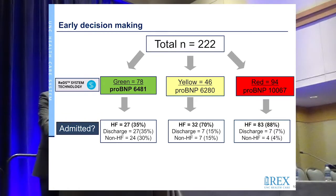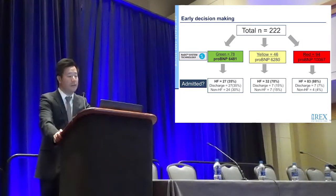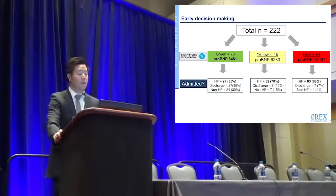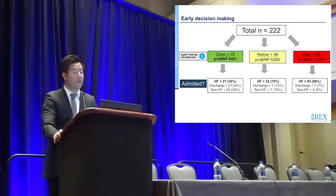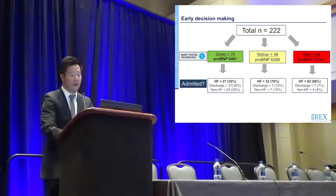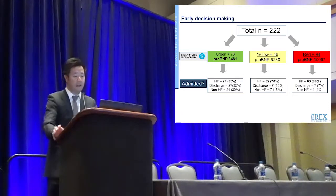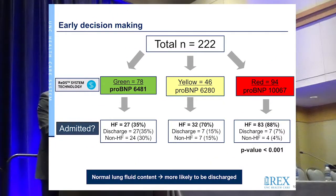One thing I'll comment on is that the pro-BNP in each of these cohorts is very high. Even if you look at patients in the green zone, the mean pro-BNP was 6481. So if you take a population of 80 patients with pro-BNPs of over 6,000, and they came to the emergency room with shortness of breath, to discharge 35% of those patients, I think is really phenomenal and really interesting. And this was statistically significant, and what we concluded was that patients with normal lung fluid content were more likely to be discharged or admitted for an alternative diagnosis.